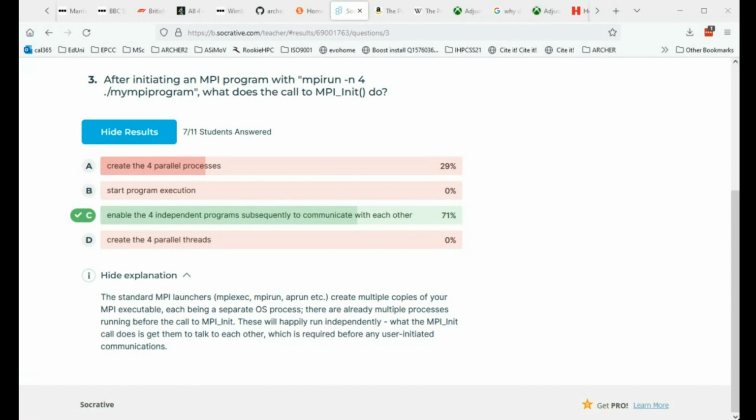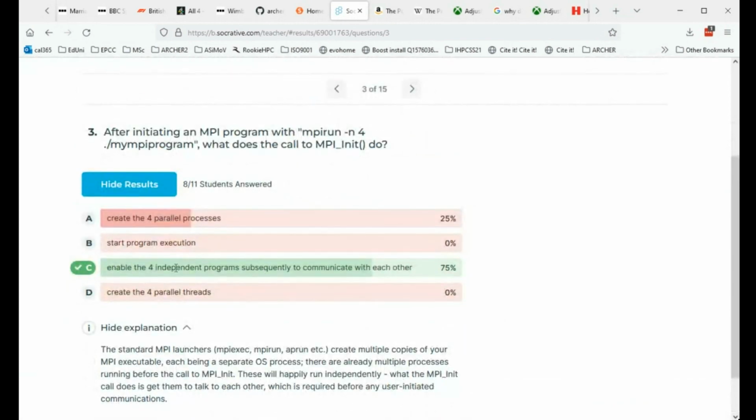Yeah, fine. Okay. So in some message passing systems, you ran a program and then you ran a special function which created multiple processes. But that's not what happens with MPI. In MPI, you write one program, but mpirun creates 4 copies of the program. It's at the launch stage, this magic mpirun program, which actually creates the parallel processes, and all MPI_Init does is it makes them talk to each other.